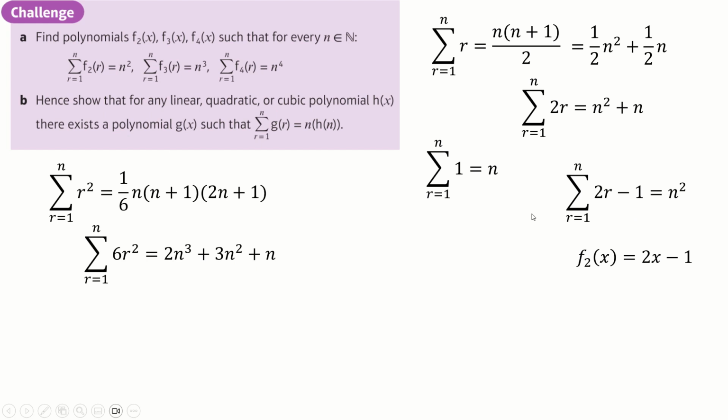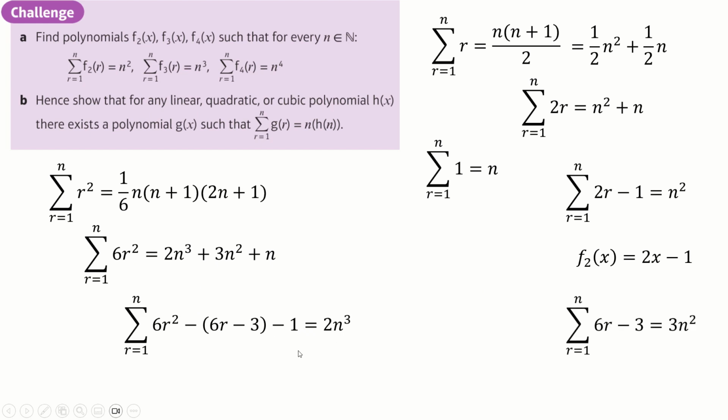So if I just remove 2r minus 1 away from this, and actually times that by 3 at the same time, so remove 3 lots of it, I'll be removing this exact object. And then if I remove another 1, I'll be removing this object. And that will make me the 2n cubed. And then I just need to divide everything by 2. And I'll end up with the exact object I need.